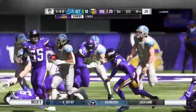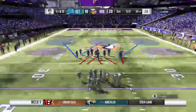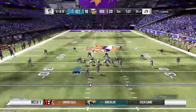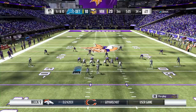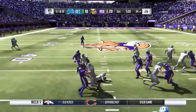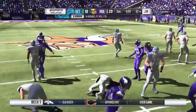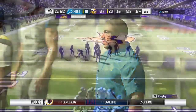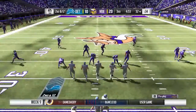15 yards is the pickup there, and the drive starting very nicely. First down from the 34 now. Here's 1st and 10. Staying on the ground on first with Kamara, and he'll lose yardage. Brought down at the 32. That's going to go as a loss of 2, and it'll be 2nd down.